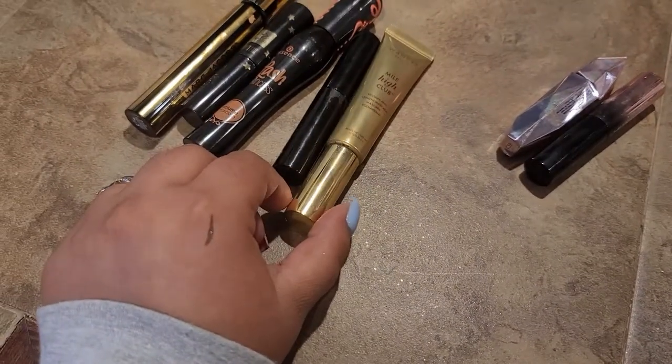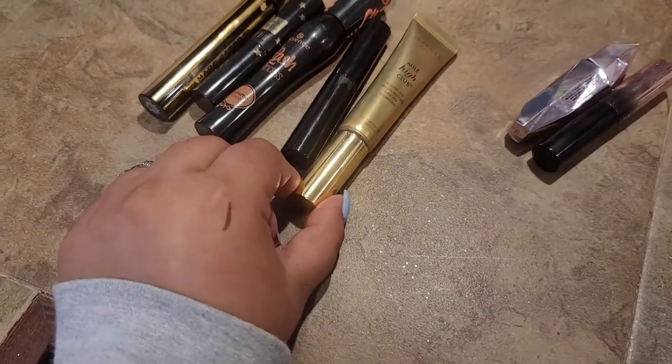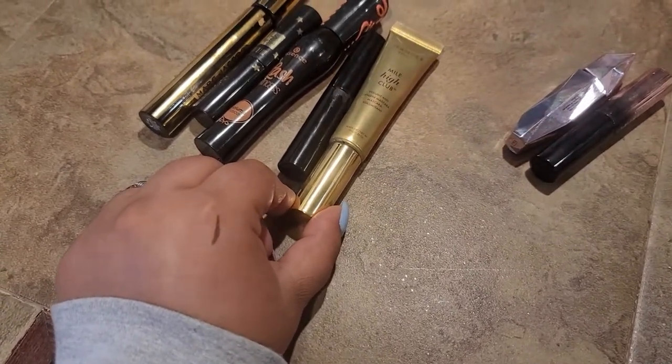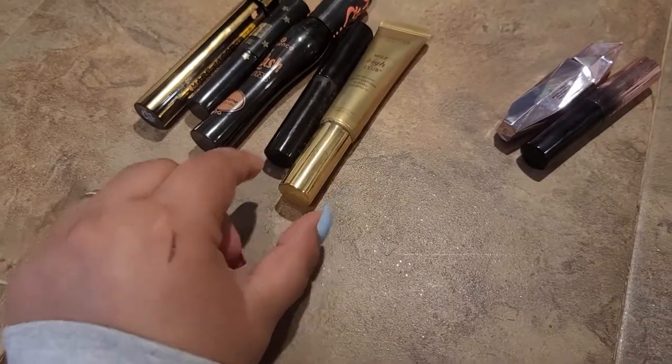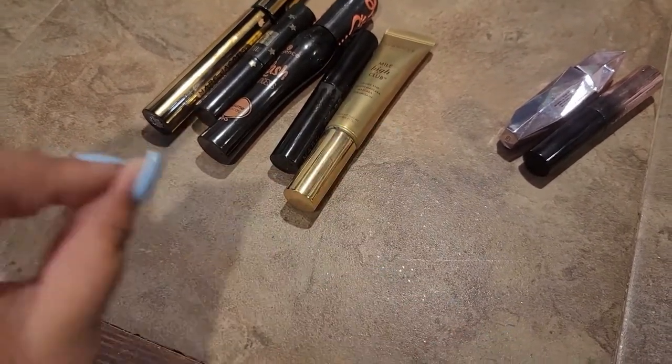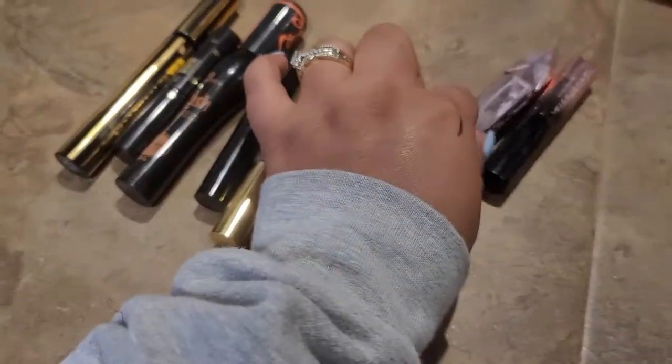This one is from Wonder Beauty, Mile High Club. I don't like this one for the top. I only like this one for the bottom lashes, and I really enjoy it for the bottom lashes because it has a very nice wand that is very easy to maneuver for the bottom lashes.